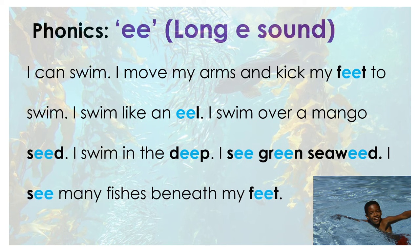Here I'm going to point out some words that you may not be familiar with. The first word is swim. You know what to do. Pause the video, say it, spell it, and say it again. The next word is move. Arms, like your long arms that you have there. This word is kick. And our final word is beneath, meaning something is below you. Beneath. Okay, pause the video right here and give this passage a try.